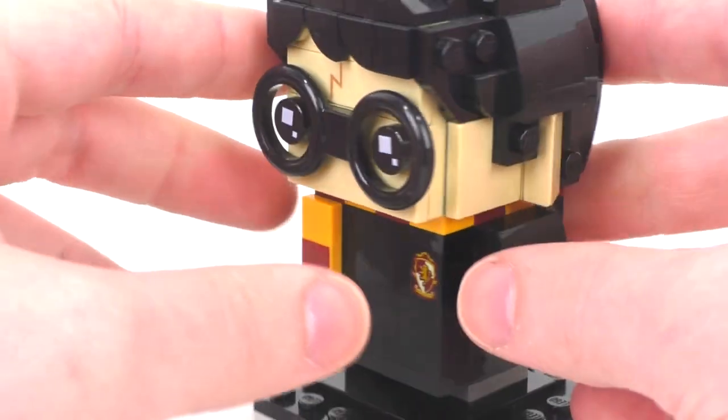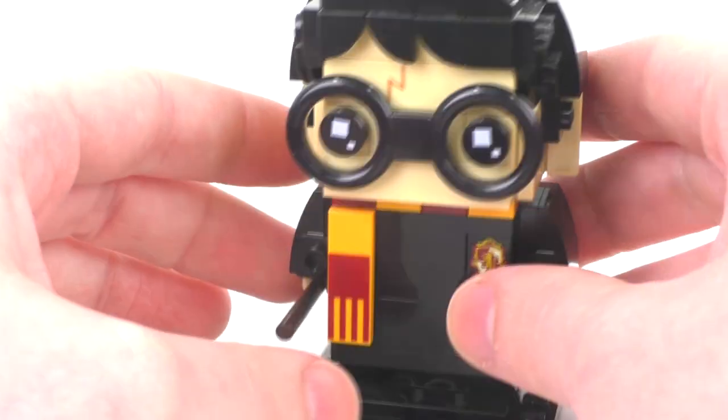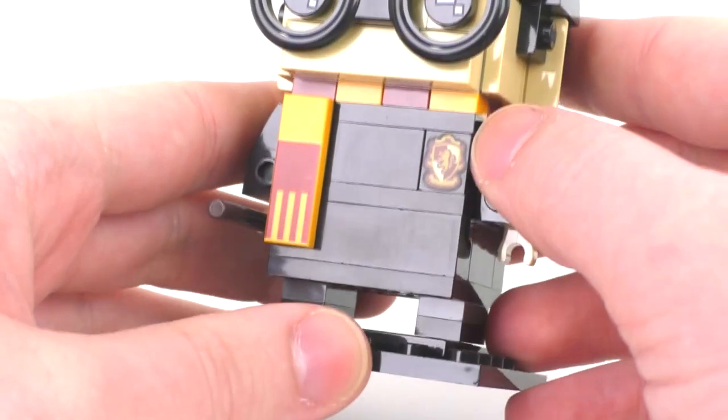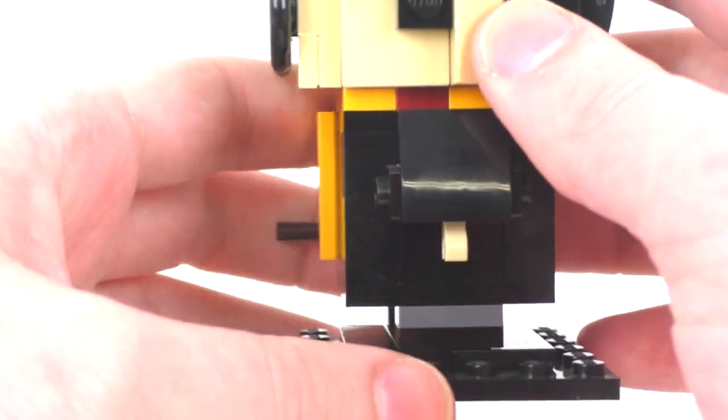His hairstyle looks pretty nice. I really like how they did that. You can take a look. He even has his ears going on right there. We have a print on this 1x3 tile piece for a scarf. Very nice. And then we also have a print on this 1x1 brick with the Gryffindor house plate right there. That's really nice that they did that.